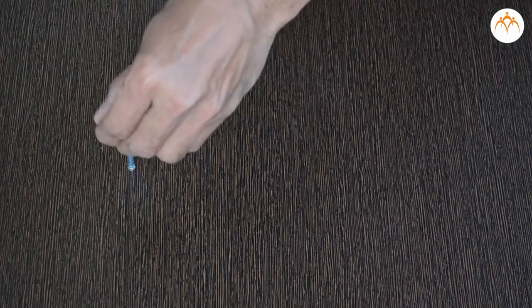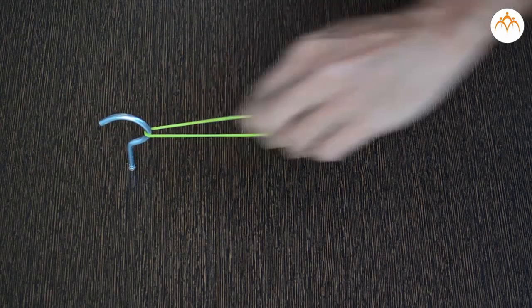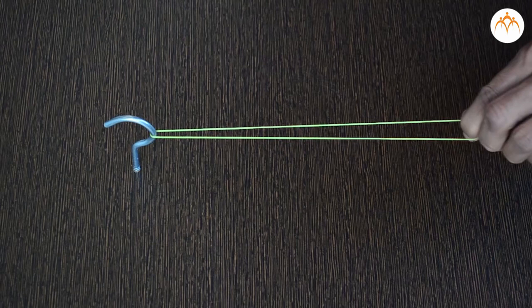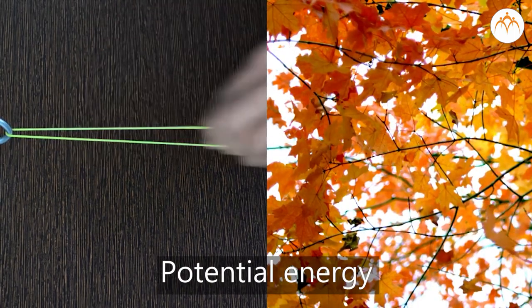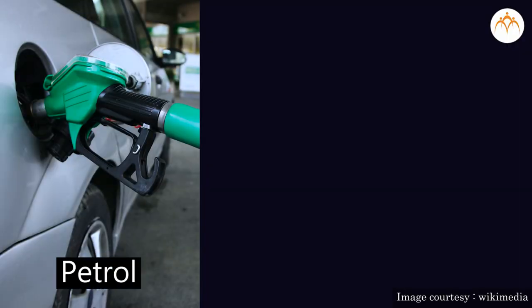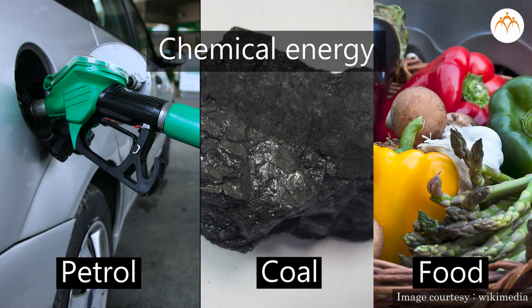Sometimes energy is stored inside objects like this stretched rubber band or a leaf falling from the tree. We say that these things have potential energy before they move. It can be stored in petrol, coal, and food as chemical energy.